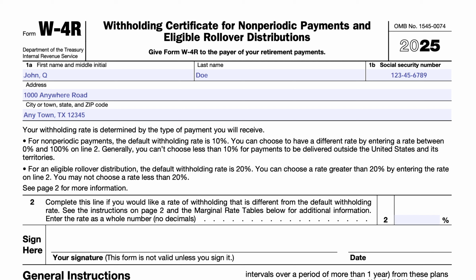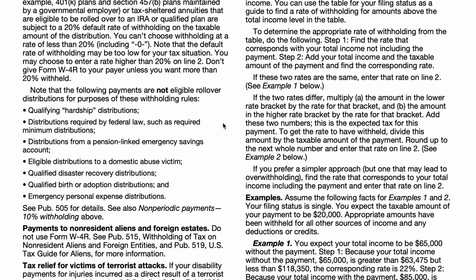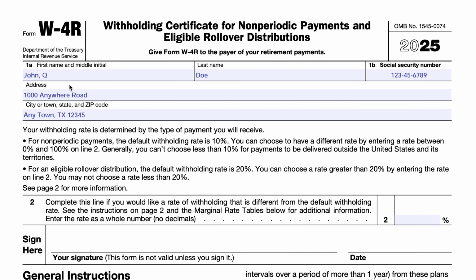So let's go ahead and go over the form. You see it's pretty straightforward. It is one half of a tax page, and then the rest of it is basic instructions. So at the very top, our hero John Doe puts in his first name, middle initial, last name, social security number in line 1B, and then the address.